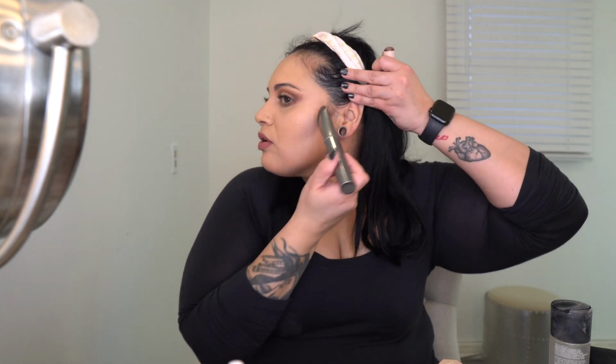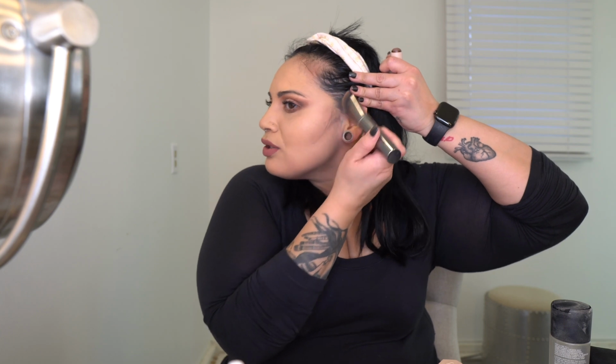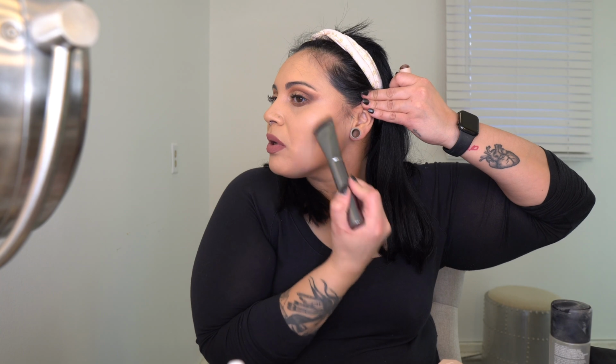When you're smearing it in, you always want to go upwards. You don't want to go down, because then you'll drag your cheek down. That's why you start over here, so that you can blend it into your hair. Sometimes your hair will get in the way. I tried to put mine up, but it didn't really work. When you get to the middle, you still want to blend it upwards towards this area of your face.